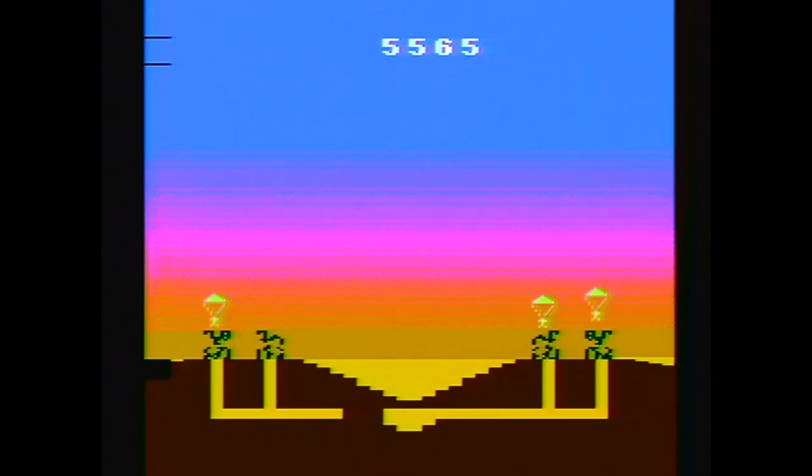What the hell's going on here? They're building like a tunnel underground, and that's it. They're connected. I guess that means you're done. Got a higher score that time.